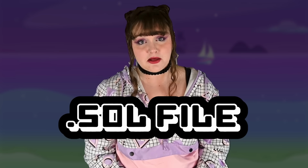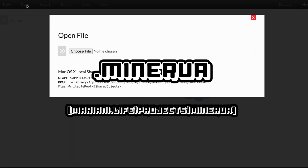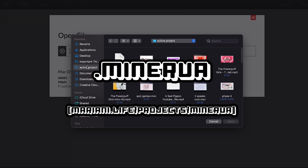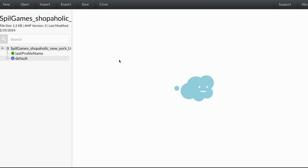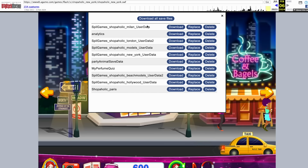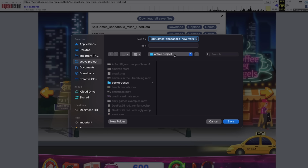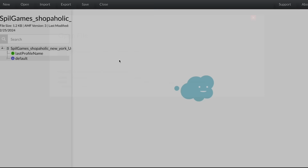So the save data for Flash games is stored in the form of an SOL file, and the best tool for editing this type of file is called Minerva, which conveniently runs in browser with no download necessary, although you can install the legacy versions to ensure that you can keep using this utility even if the website goes down. For a game running with Ruffle, including any Flash games that you find on the Internet Archive, you just right-click and go to the Save Manager and hit Download on the file that has the name of the game that you'd like to alter. Then you go to Minerva, hit Open, and select the file that you just downloaded.